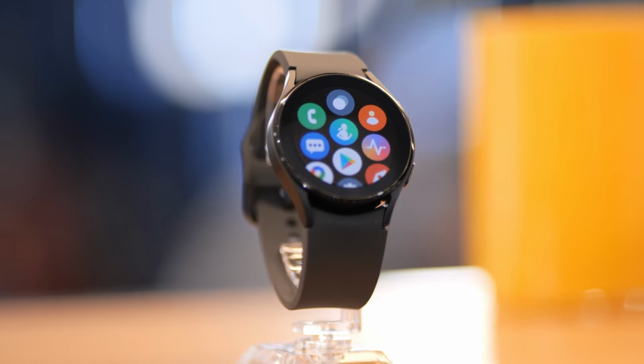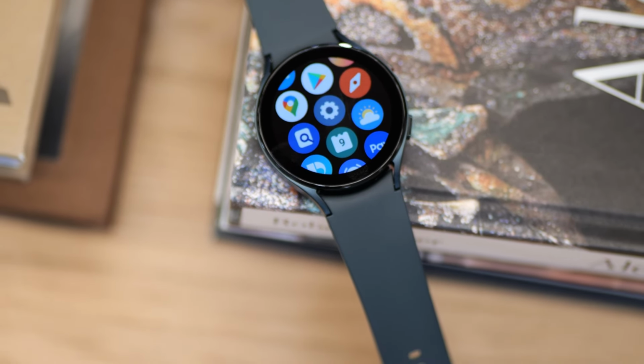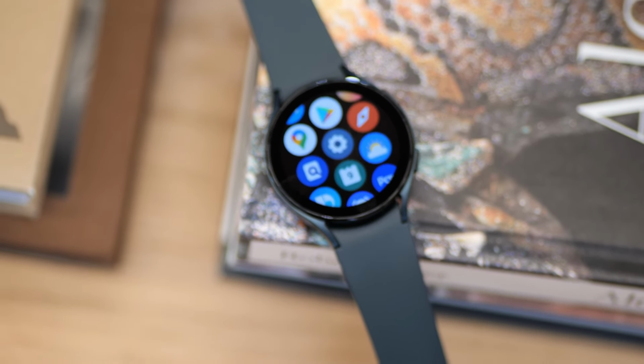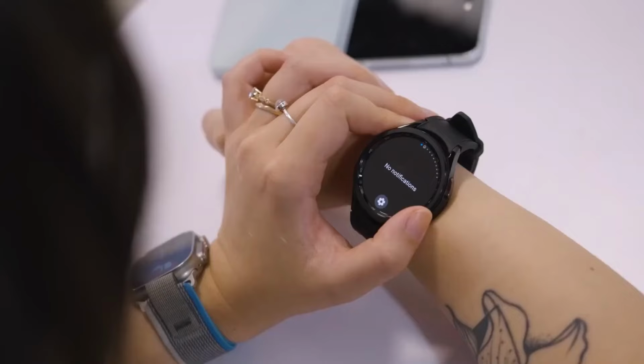These watches are likely to bring some exciting new features, and who knows, maybe even a few surprises that Samsung has kept under wraps. This could mean enhanced durability, advanced health monitoring features, and possibly longer battery life. We can't wait to see these watches in action.